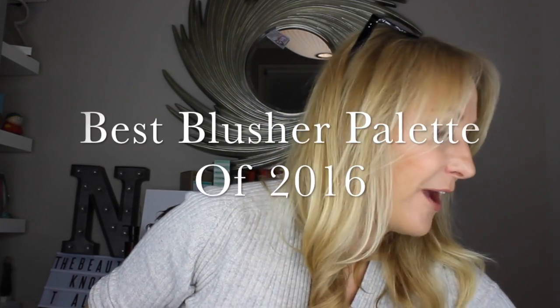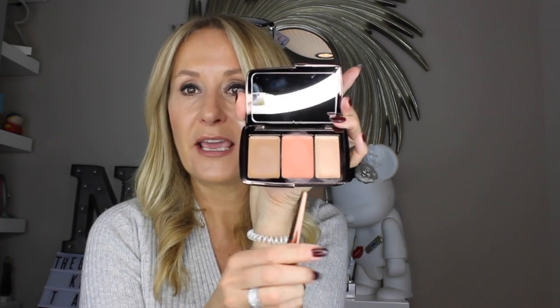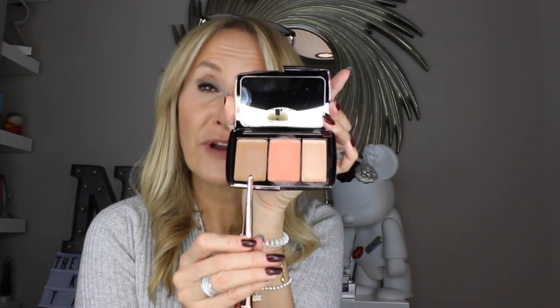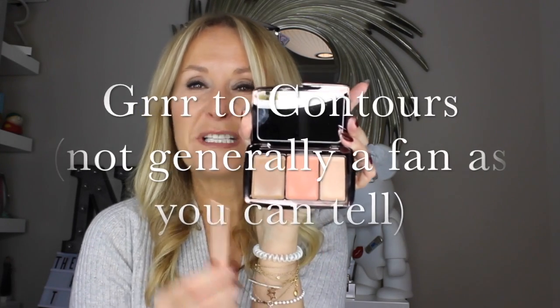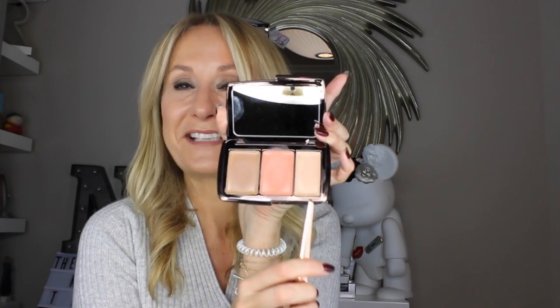Let's talk blusher. Hourglass Illume Trio, which is 3 shades. It's the amazing coral tangerine blush that suits everybody. This one is the really subtle contour. I'm losing my mind. I didn't even want to say contour because I hate the product so much, but this is super subtle, and this is the highlighter. And I've got all 3 of them on. That shows you how subtle the contour is. That's the beautiful tangerine blusher, and the highlighter is super subtle.